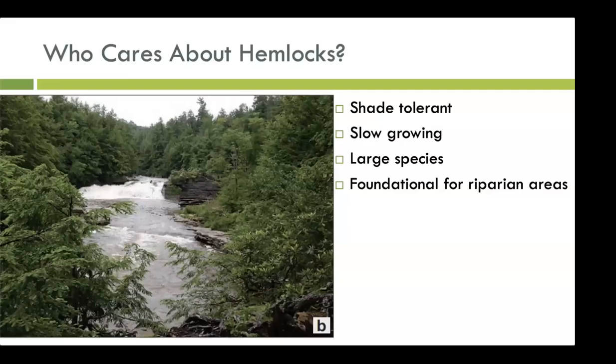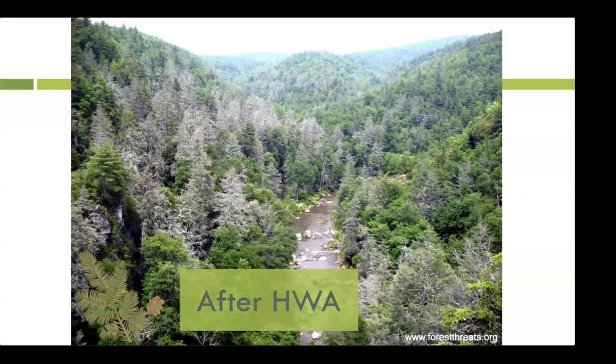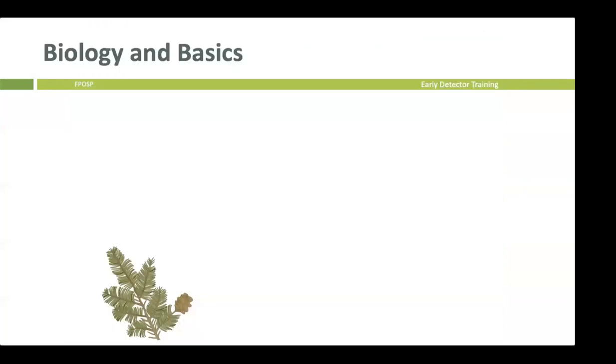So why do we care about hemlocks? Well, they're shade-tolerant trees. They grow slow. They're very large species, and they're sort of foundational for riparian areas. After hemlock woolly adelgid, that stream that you saw before, the microclimate changes, the fauna in the stream changes, and so does the fish. So it's a very important species in a lot of forests.